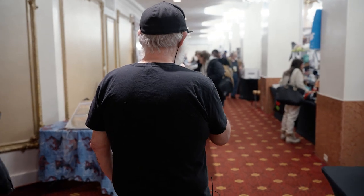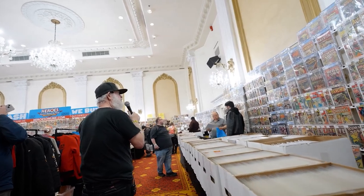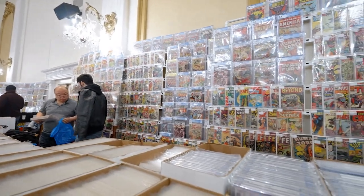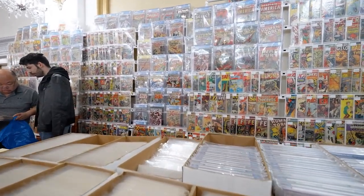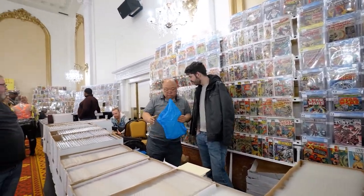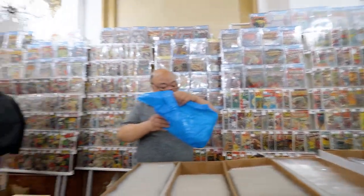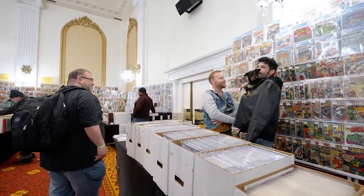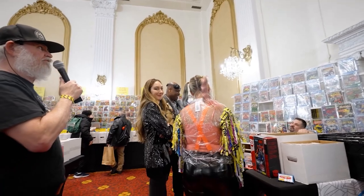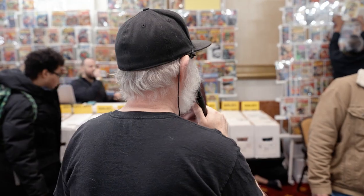Amazing. This is the main floor that you see me shouting down at. We got some great stuff, some amazing books. So they have a Fantastic Four number one on the wall. It's a 3-0. Really nice. Some really nice books. Early Avengers. Oh, look, everyone. There's an Amazing Spider-Man 300. It's a 9-2. Very nice book.